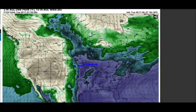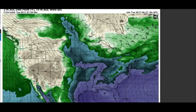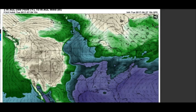Looks like our front kind of stalls out right here, Illinois to northern Missouri. So probably good chances for rain in the Corn Belt, and I'm sure the farmers are loving that. I don't know, is that going to disrupt the harvest? I know the corn up in Nebraska this time of year is usually getting up to about 5 or 6 feet. The rain is definitely beneficial, but I don't know if that interferes with the harvest or when that is.